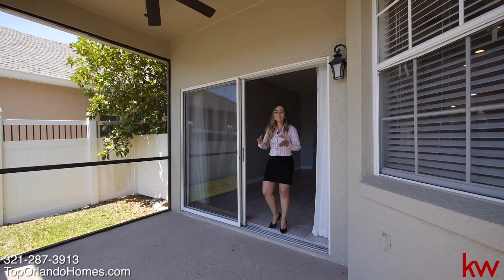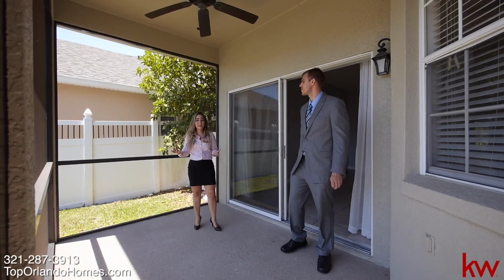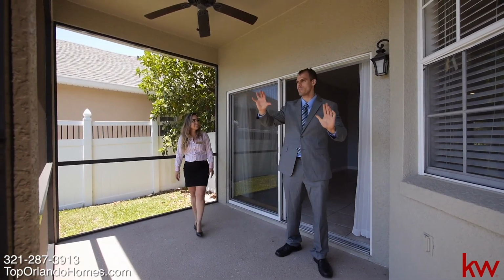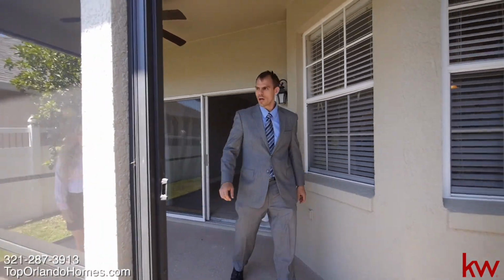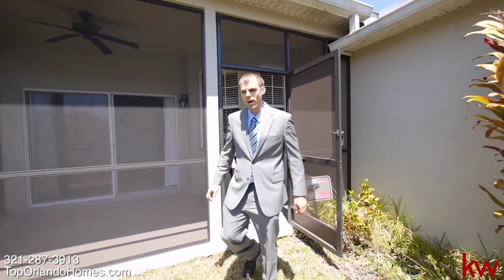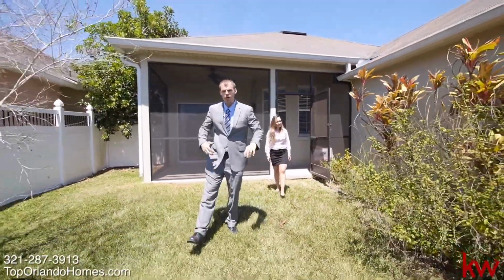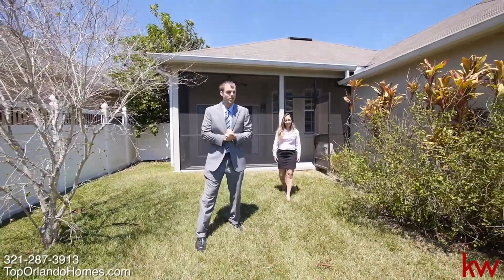Wow, and then we come to the enclosed patio, this nice area here where you can enjoy the Florida weather. Absolutely, and then we're gonna come into the backyard here where we have a good amount of space. It's already nicely fenced, some vegetation here as well. And then we have the 2-car garage with the back alley. And so very convenient, very quaint here. And so that's the house.